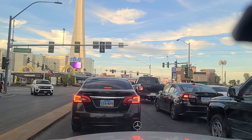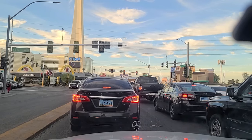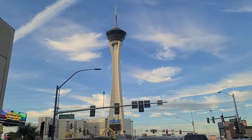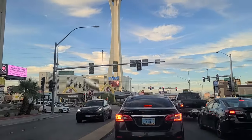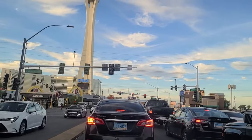Siegel Suites being advertised over there on the right. And the Strat there directly in front of us, you can see how high that thing reaches. It was at one point the tallest building west of the Mississippi, from what I understand.